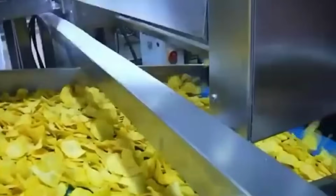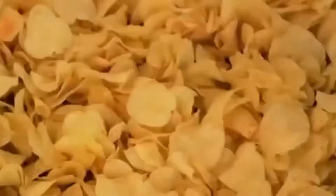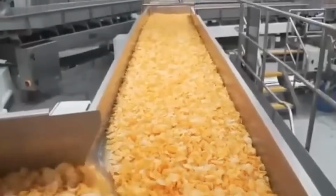At this stage, they are carefully drained of excess oil using advanced drying techniques. This step is crucial, as too much residual oil could make the chips greasy, while too little could impact their mouthfeel. A fine balance must be maintained to ensure that each chip retains the light, crispy texture that Lay's is known for. With the chips now cooked to perfection, they move forward to the seasoning stage, where their flavor truly comes to life.